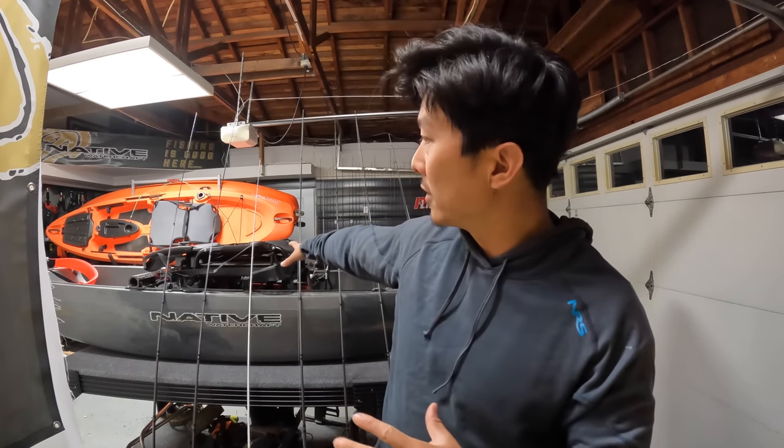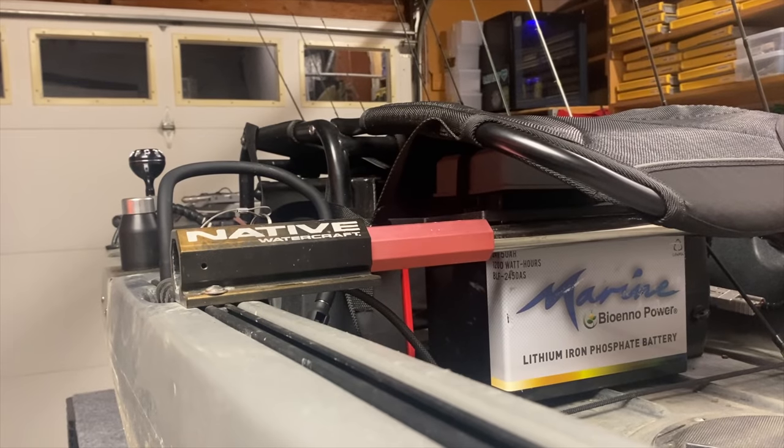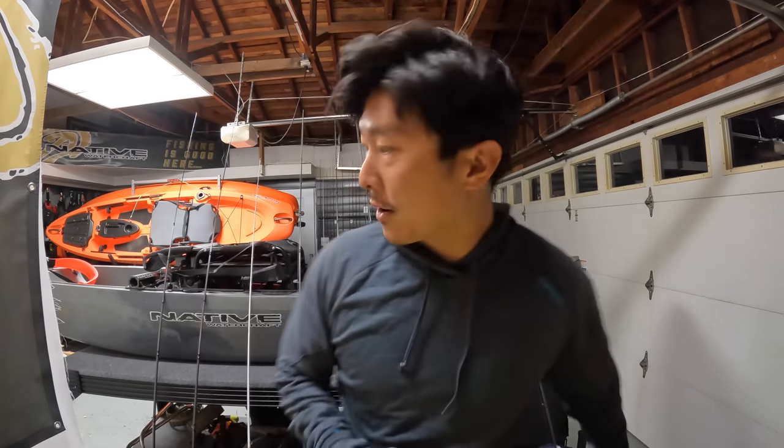We are going a little bit lighter. We took the graph off. I took the big battery out from underneath the seat. Barely packed the old tackle trunk. So I've kind of downsized the kayak, make it a little bit lighter.